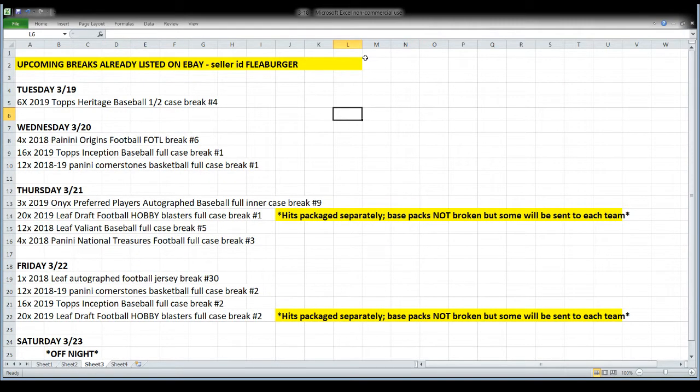Tomorrow night, we're opening just one thing. It's a half case of Heritage Baseball, back half of a case. Wednesday, we're going to open 4 boxes of Origins, first off the line football. And 2 new releases hit on Wednesday, Inception Baseball and Cornerstones Basketball. We will open a full case of each. On Thursday, Onyx Preferred Players Autographed Baseballs, a 3-box inner case break.